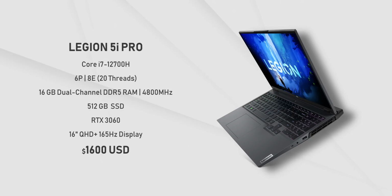As always, I want to kick things off with the price. The model with the Core i7-12700H, 16GB of RAM and an RTX 3060 will retail for around $1,600 US. Our sample features two 1TB SSDs in RAID that bumps up the cost by $300. We do have a bit of a bizarre configuration, so personally, I would pick up the base model that I mentioned earlier all day, any day.